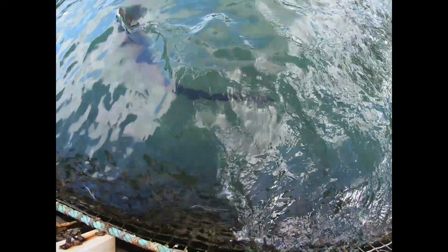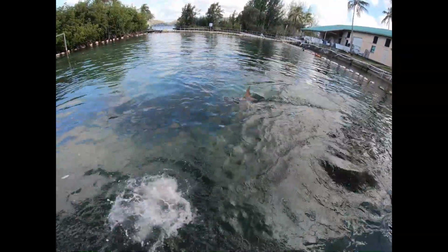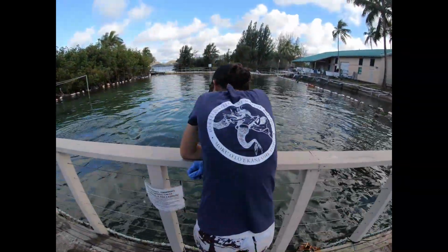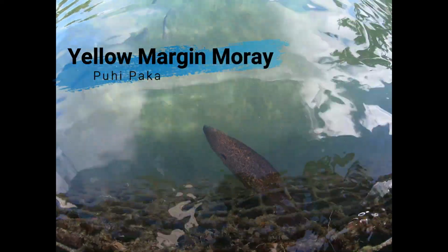And we can also see these capelin and the tawau. Wow, that was a big one. Greatly enjoying all the extra food that gets dropped in here. Ooh, and we also have a puhi in here today. See that? Look at that.